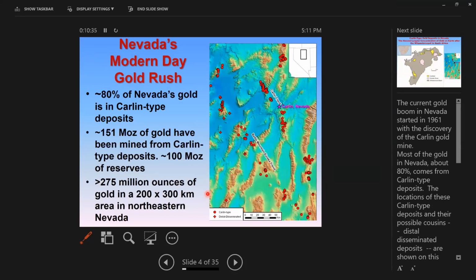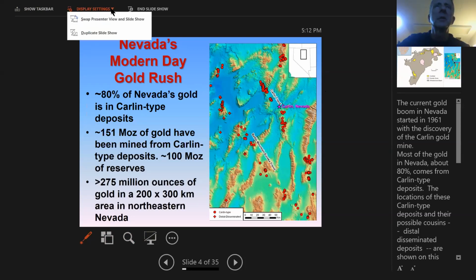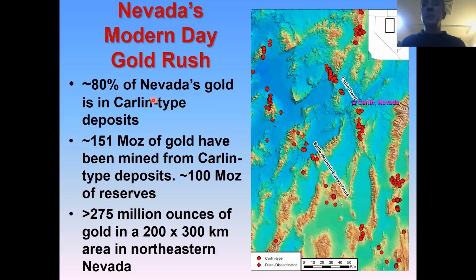For Nevada's, John, I'm going to interrupt for a minute. Sure. There's been a request, could you make your slide take the full screen? Let me see how I can do that. I think you need to... Slide control maybe? No, I think it's under display settings. Display settings. Where's that? Here? Upper left. Oh, display. There it is. Duplicate slide show. No, above that one. Yep, you got it. Oh, there we go. Great. That is much better. Thank you.